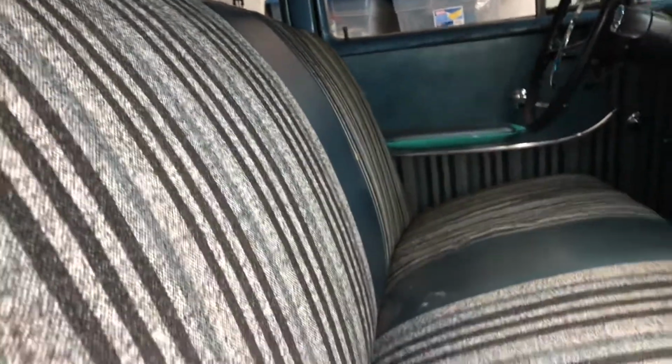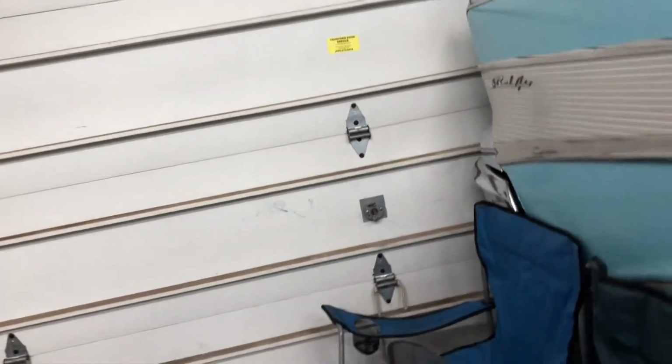These seats, as you can see, are not original. The whole interior has been redone at one point. It's probably somewhere back in the 70s or 80s, from the looks of the material here. Anyway, these needed a really good cleanup. I sewed some holes up in the seats, made them look as presentable as possible, and they came out pretty good.